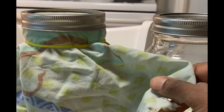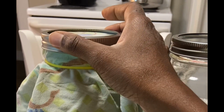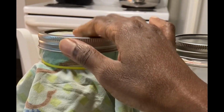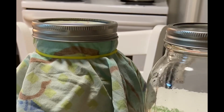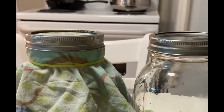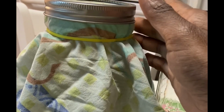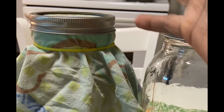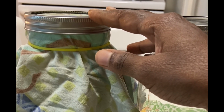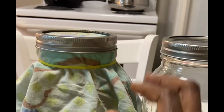So what I would do, I'll just remove the fabric, the rubber band, and the lid. And you see I put the lid, but I didn't put it too tight. I put it on just loosely, because it's important for the vinegar to be able to breathe, so that it would taste like real vinegar. So I guess if it doesn't get enough air, it won't taste that great or smell that great. So the fabric is very, very important.